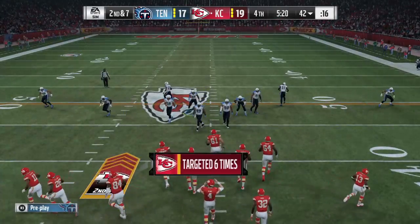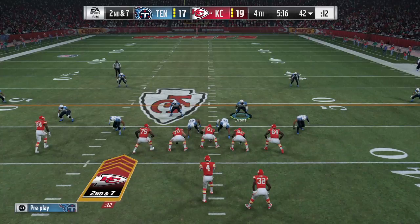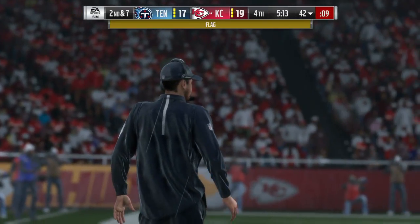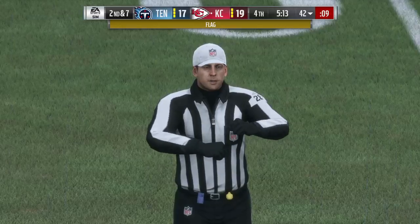Yeah, think about all the practices we've watched where they have that tempo period to go over things just like this, where they describe the scenario, tell you what they're looking for, and make sure that they're still attacking, yet at the same time not going so fast as to leave too much time on the clock. Offense.